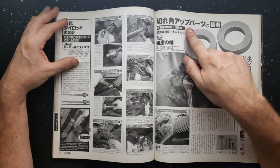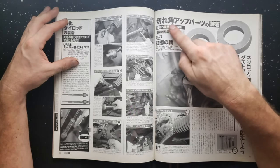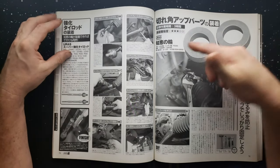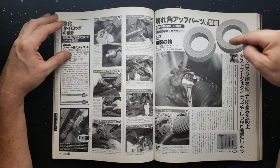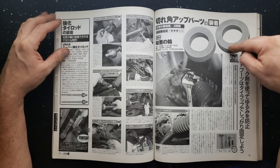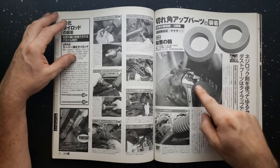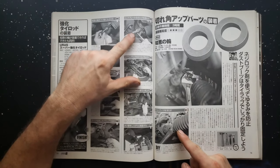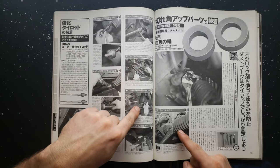Kire kaku up parts. I think this is the cutting angle up. But this, it's a steering angle. Urus steering angle washers. Now this is something you're going to need an alignment after you've done it, I believe. It's a middle. So undo that. You're going to have to undo this. Get to that. Hold it and undo it.